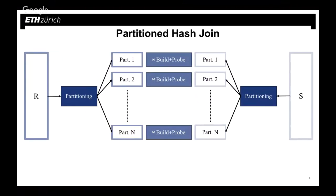All right, so specifically, we would like to perform a hybrid partitioned hash join. The partitioning should happen on the FPGA, and the build and probe stages of the join should happen on the CPU. And in the end, we would like to evaluate the performance of this and see if this type of hybrid execution is really efficient or not.